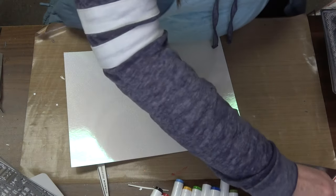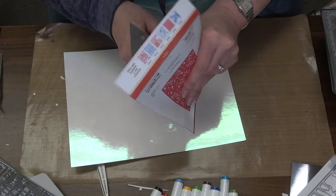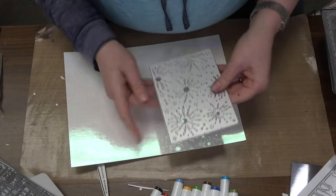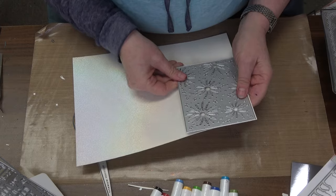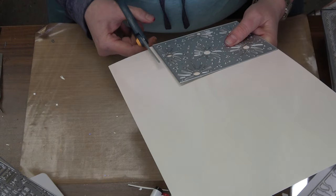But I wanna use my fireworks die. And I wanna make fireworks. So, let's trim this down.